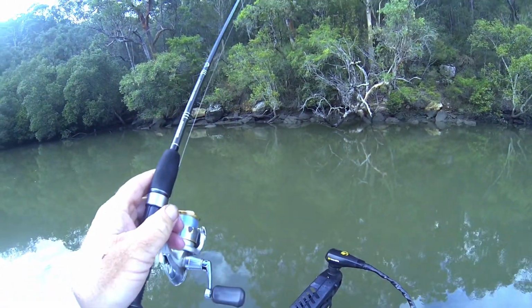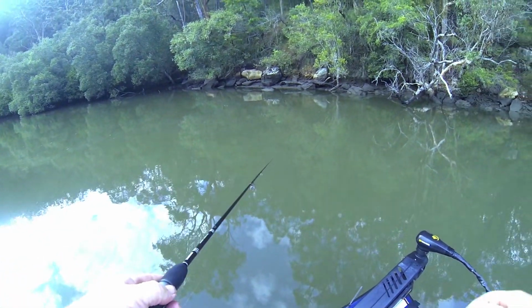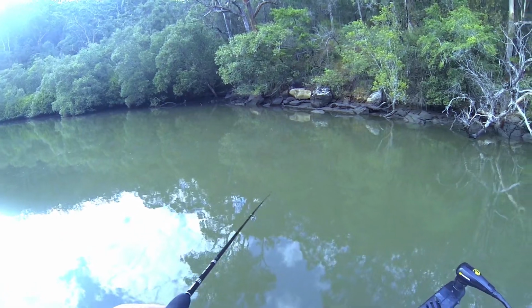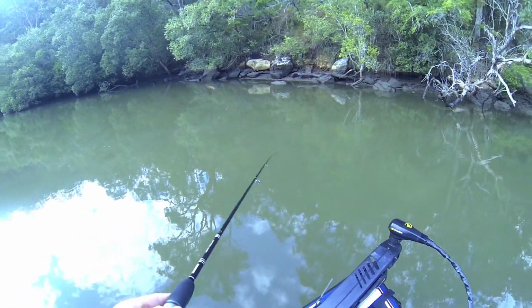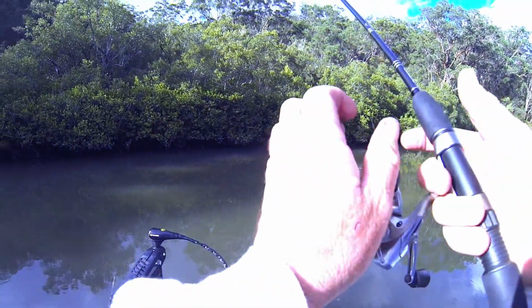And there's other species around as well. You'll get a bream around here as well, with all these rocks and so on, but they do set up in specific areas, and those areas we've got to target while the conditions are right, on top of that area that we got that big fish last time.